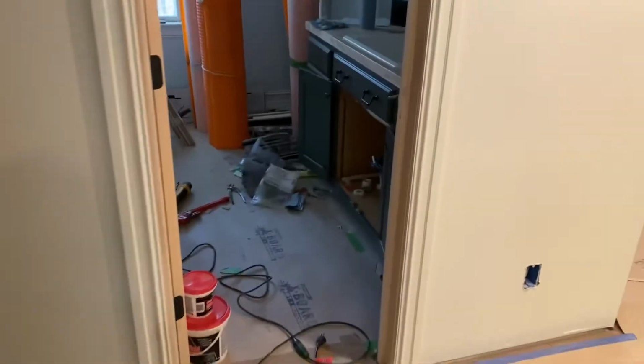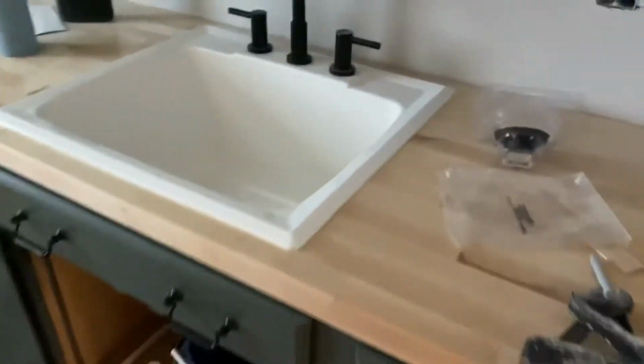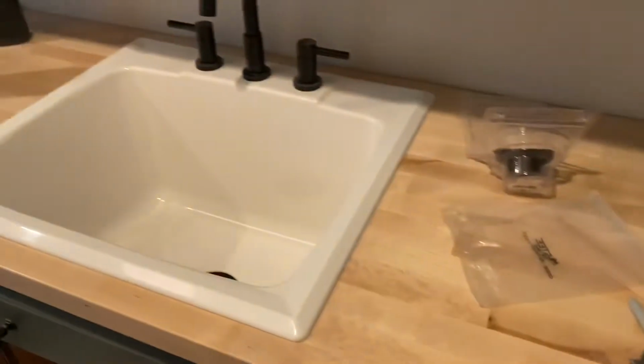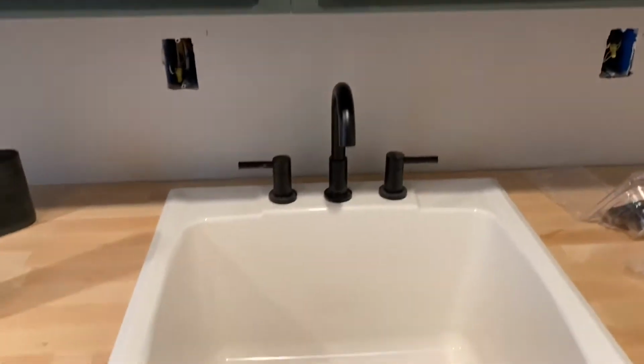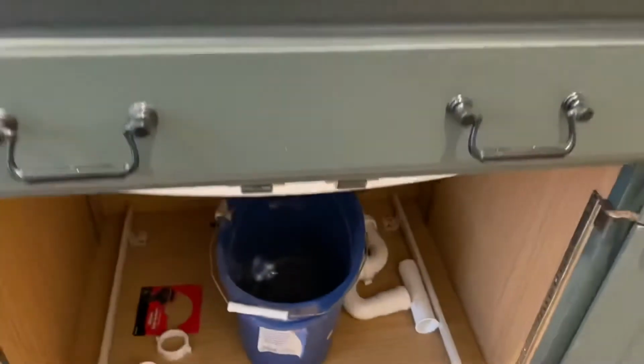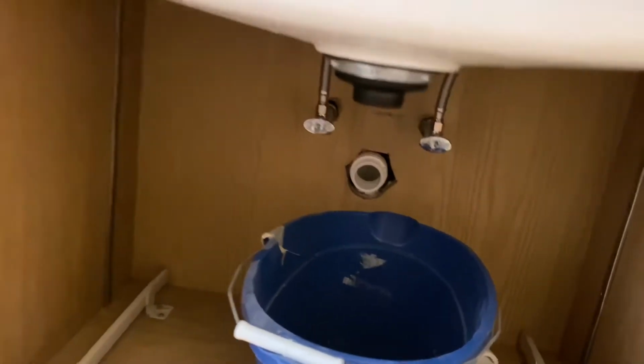And let's mosey over to the guest room here. I've been working in this laundry, working on the sink. We actually have the sink installed now, bolted to the countertop, and we got the sink and everything hooked up. I do have the strainer basket installed there, but we're missing the pipe there. So gotta work on the trap.